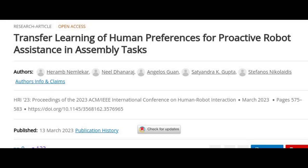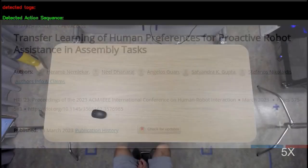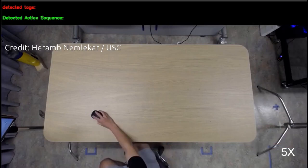In a new research paper, University of Southern California (USC) computer science researchers teach robots how to predict human preferences in assembly tasks. Humans have a way of understanding others' goals, desires, and beliefs, a crucial skill that allows us to anticipate people's actions. Taking bread out of the toaster, you will need a plate. Sweeping up leaves, I will grab the green trash can.